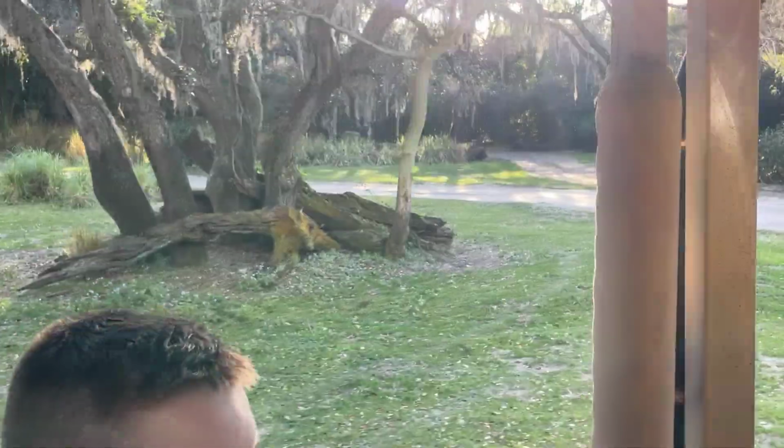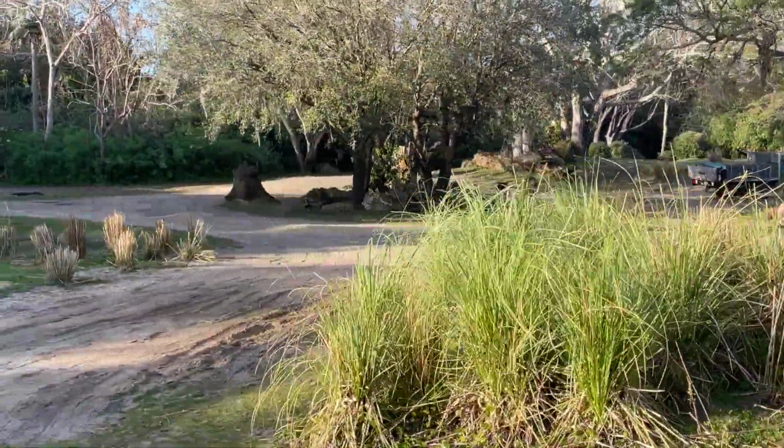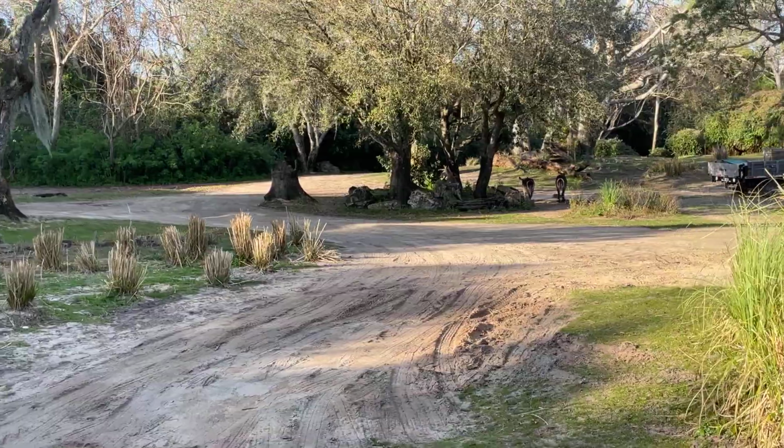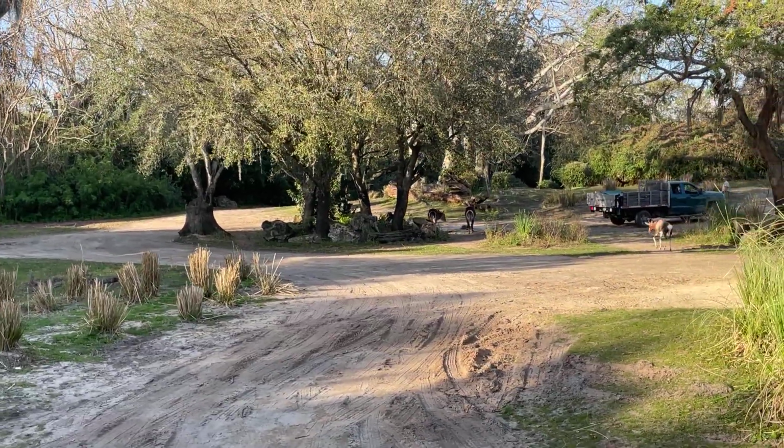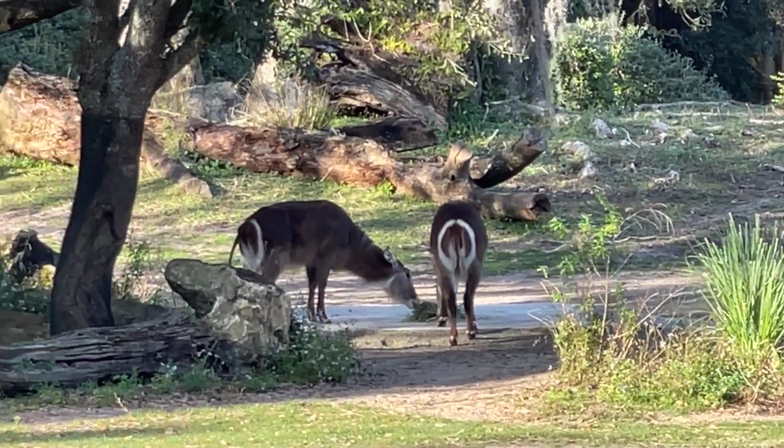On the right-hand side, we're going to see the bontebok again, but then walking beside him, there's a pair of waterbuck. They are female waterbuck, and we can tell because they don't have any horns. Male waterbuck do have horns. They get their names because they're normally found near aquatic environments. They also produce an oily substance on their coat, which makes them waterproof.